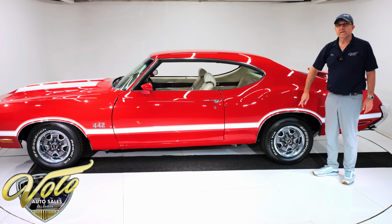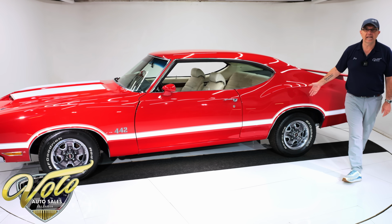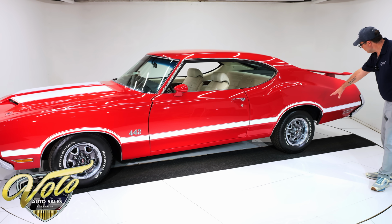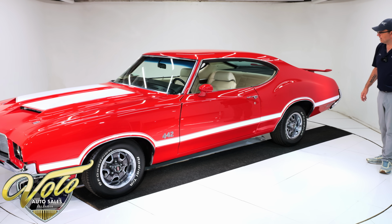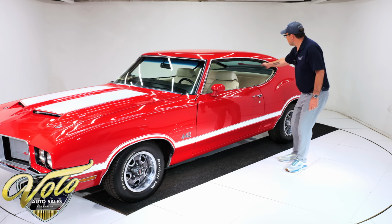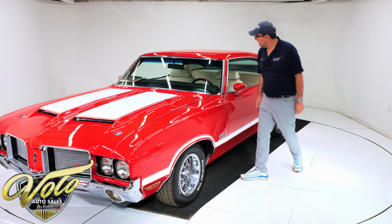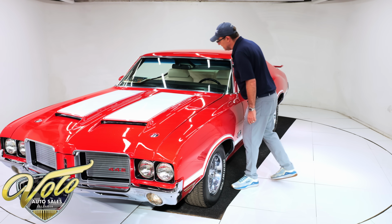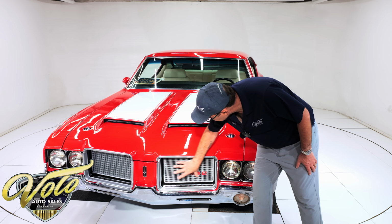And these are the Super Stock II wheels. The Super Stock III would be the same wheel, but just painted red like the car. So they're the Super Stock II. They're painted gray. They're in very nice shape. Got some nice BFGoodrich tires. All the weather strips have been replaced at some point. They're all soft rubber. The windshield's been replaced. That's nice and clear. And then up front, it does have the 442 grills.